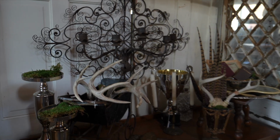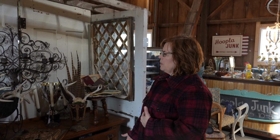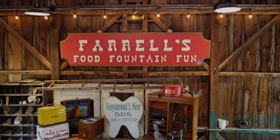I try and show people this could be a display piece and you could use it in different ways. Because I find that if you're not creative, sometimes people look at it and they're like, I'm not sure what to do with it. So if you show them different ways to use it, then they're more apt to buy it.